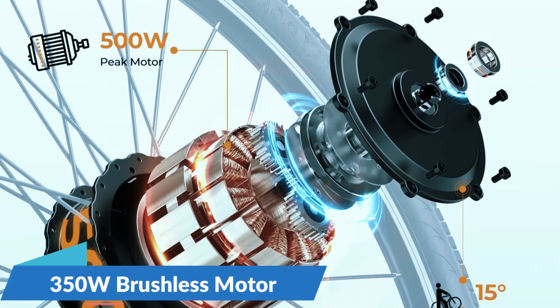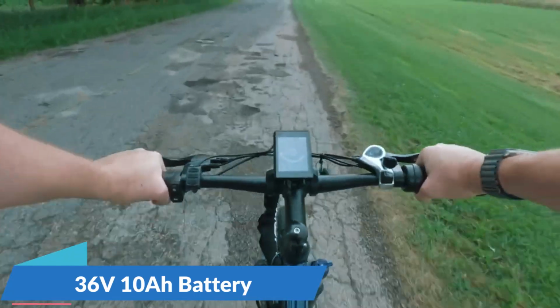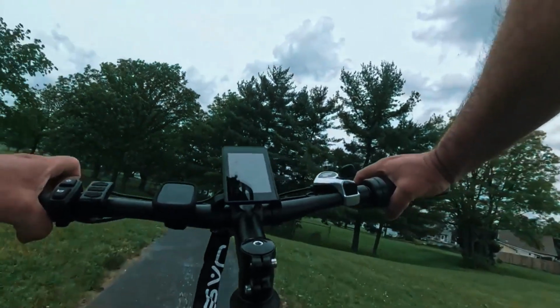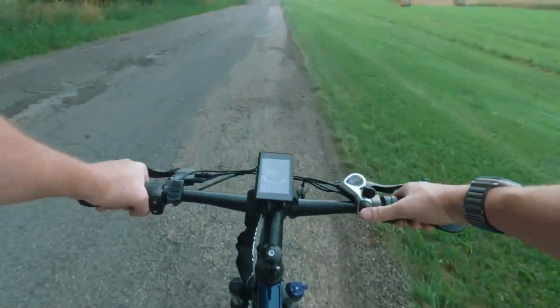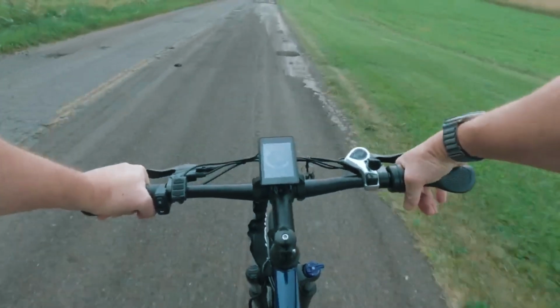It features a 350W brushless motor and a 36V 10A battery, delivering a top speed of 20 mph and a range between 25 to 40 miles, depending on how much you rely on throttle versus pedal assist. The motor operates quietly and feels smooth throughout different assist levels, making it well-suited for both new and experienced riders.